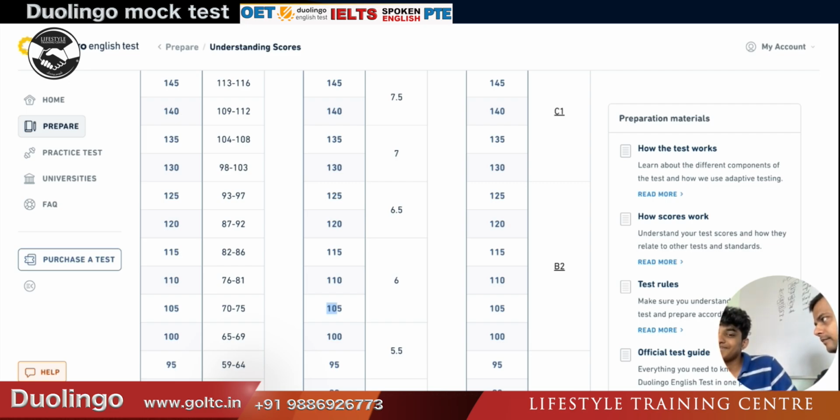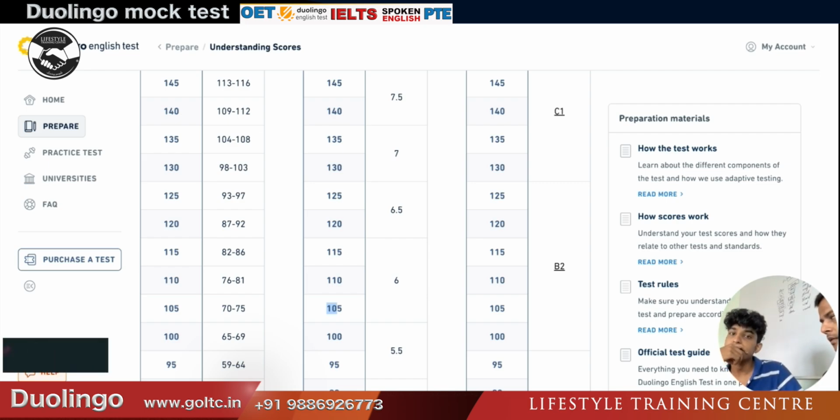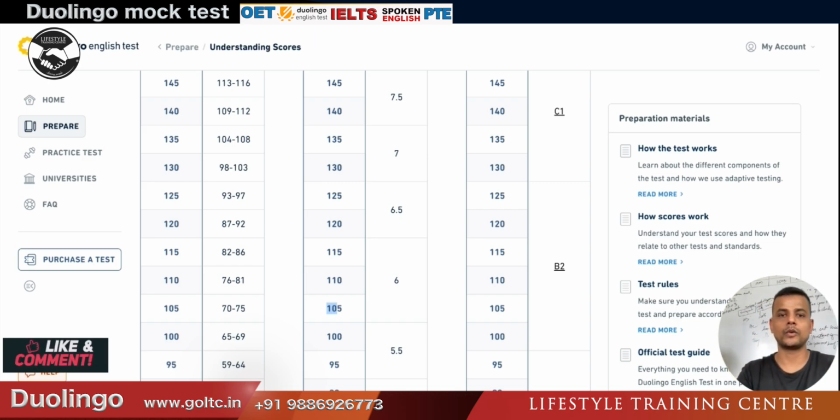So, Dagesh is one of our Duolingo students. He's been getting 100. Yes. So you have to go above that, because at least 120, you have to reach 120, 110. Then we can assure that you'll get at least 100. Okay, 100, 105.